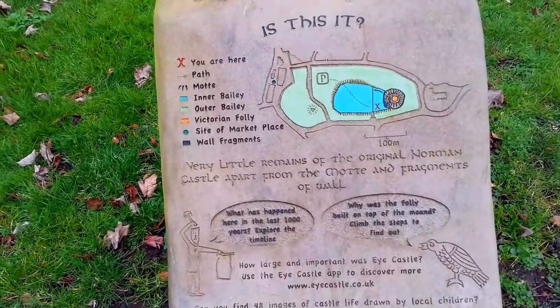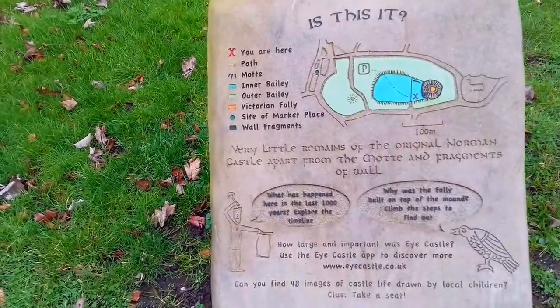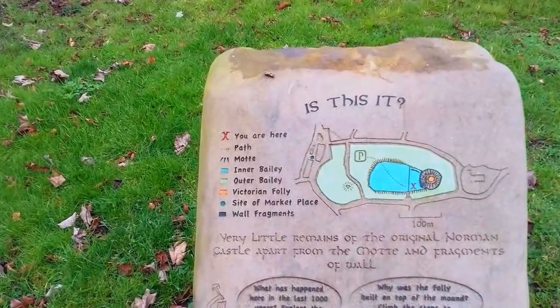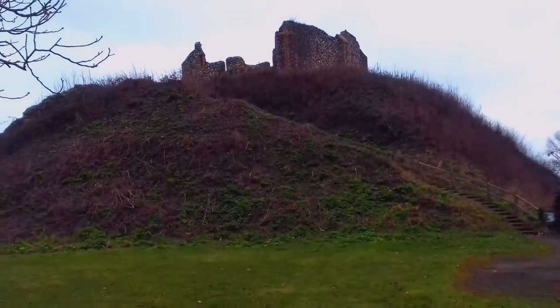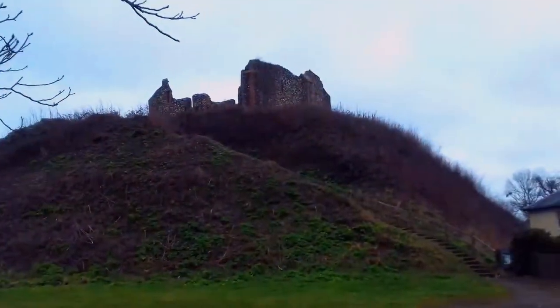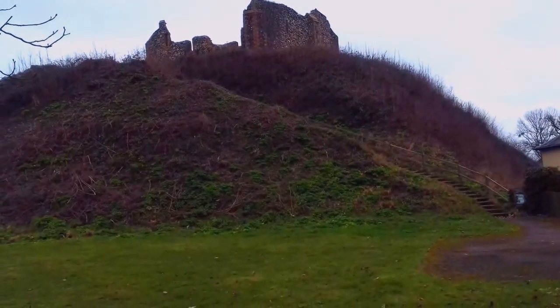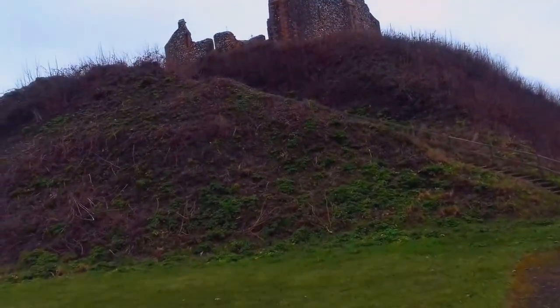Just a little plan of the place. Very little remains of the original Norman castle, apart from the motte and fragments of wall. There we go, so it tells you, up at the top there, apparently is the Victorian Folly. Then we're standing in the Inner Bailey at the moment. And these walls on the outside are the wall fragments, and then inside that I think is the Victorian Folly. Anyway, let's go and have a look up there, and see if we can make heads or tails of it.